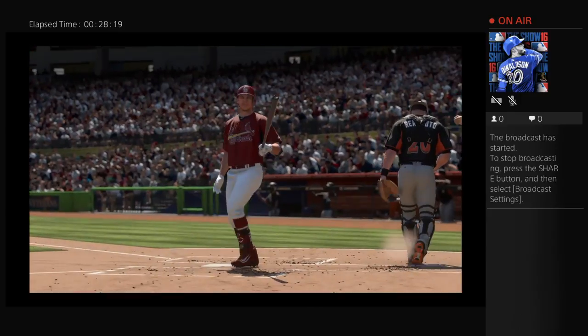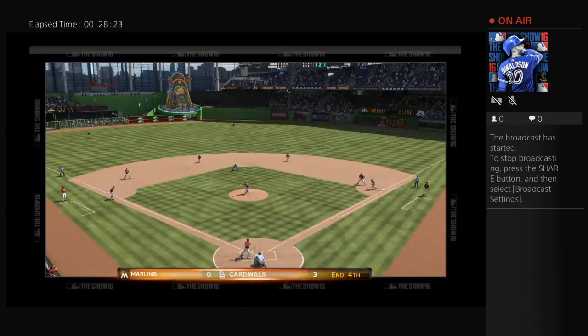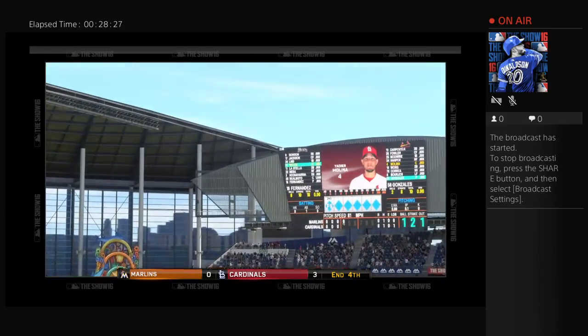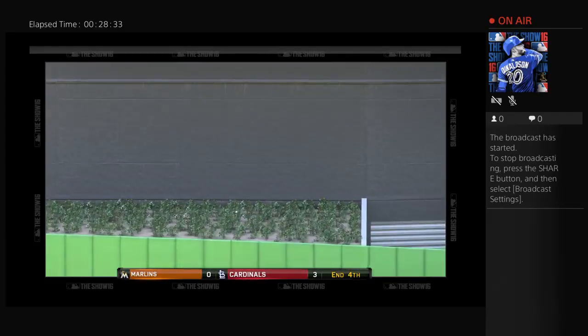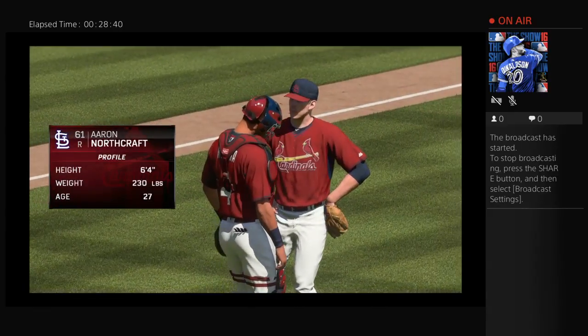Strike 3, and that'll put an end to a big inning. But the Cards strike for 3, all coming courtesy of this 3-run home run. We played 4. It's now a 3-0 lead for St. Louis. Number 61 will come in and pitch now for the Cardinals.